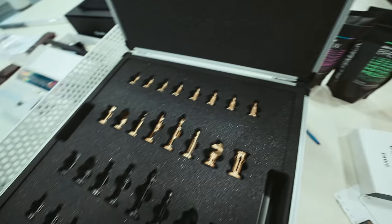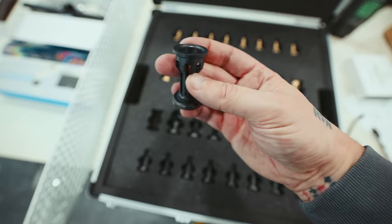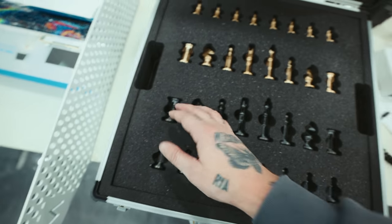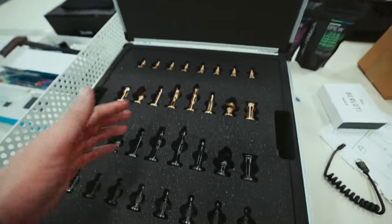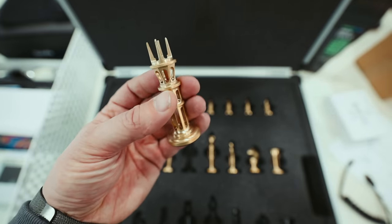Just a beautiful piece. Kind of pricey, obviously, because this is all hand CNC'd, and there's only a limited number of these out there. So I think they run for about 3,500 pounds, which is about 5-6 grand for this chess set. But we're gonna get a nice little spot to set this up. It's absolutely gorgeous. So if you're a fan of chess boards, it doesn't get any nicer than this.